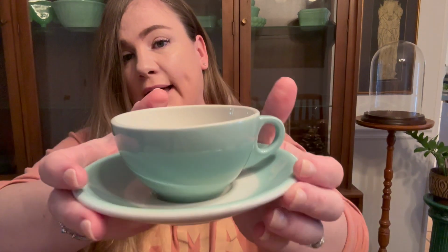So these are beautiful and they're in perfect condition. I'm selling the plates in 2 sets of 6, and then I'm selling the cups and saucers in sets of 2. But if you like them and you want more, just let me know, because I do still have a lot left. I haven't sold any of them yet, which is surprising to me because they're amazing.